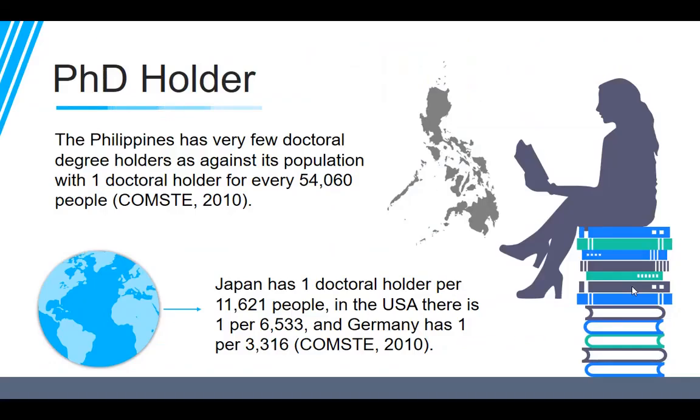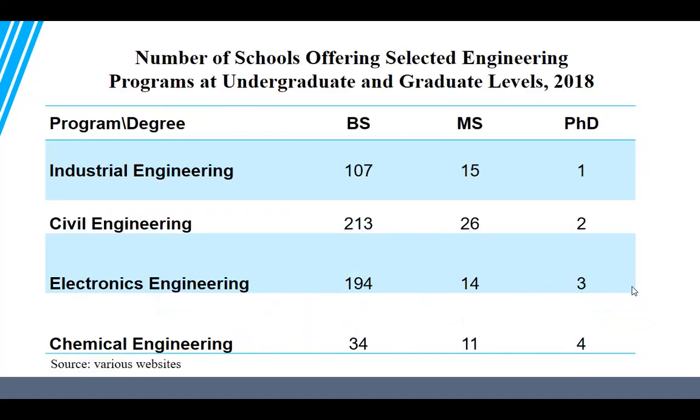Talking about PhD holders, the Philippines has very few doctoral degree holders relative to its population, with one doctoral holder for every 54,060 people. If we compare with Japan, Japan has one doctoral holder per 11,000 people, the USA has one per 6,500 people, and Germany has one per 3,300 people. And this is the number of schools offering selected engineering programs.